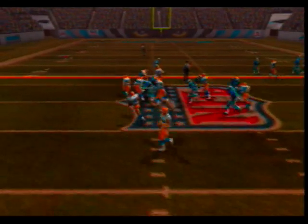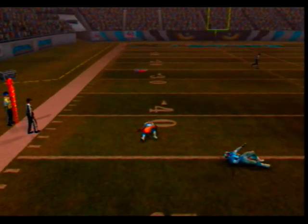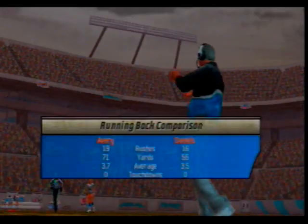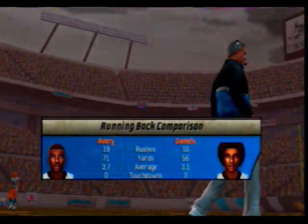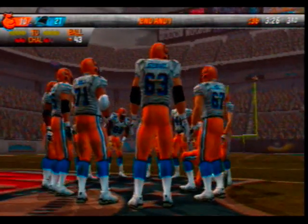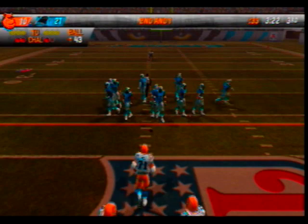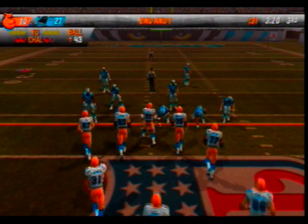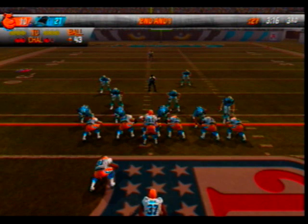The Panthers with a four-man front. Back breaking free. Number 43 is there for the tackle at the 43. They've done a pretty good job moving the ball on the ground. Second and about one. Carolina goes with a four-man front.